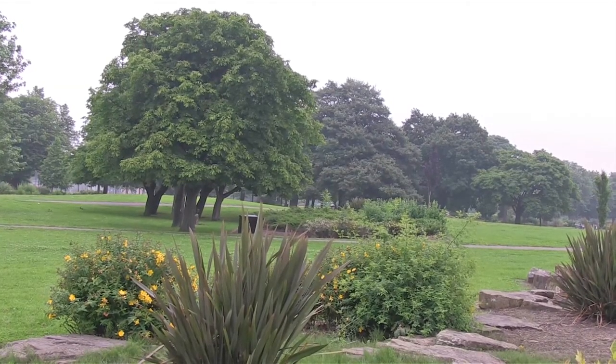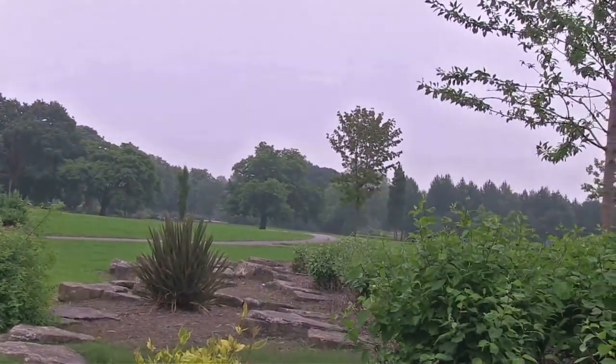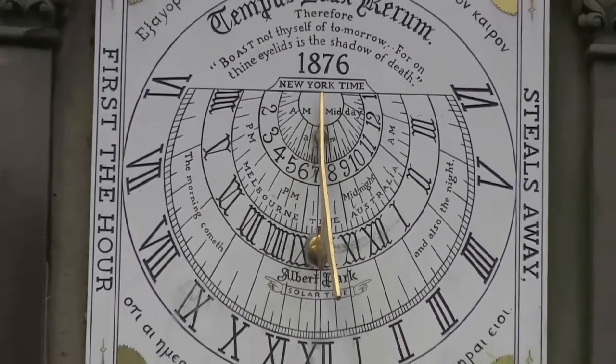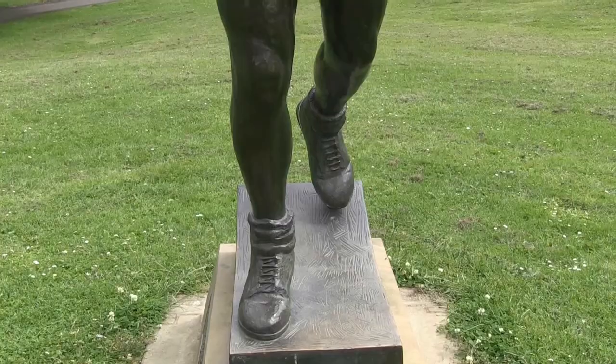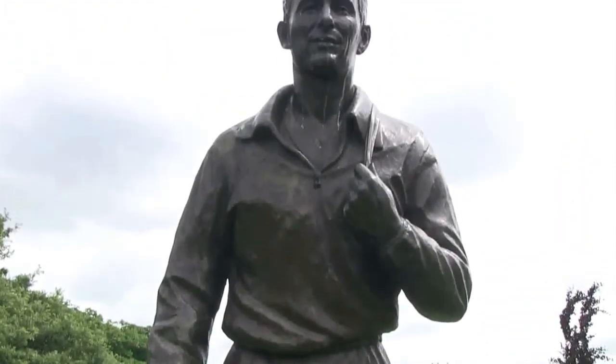He was the first to raise the idea of a public park, and he gifted the land himself, and Albert Park opened in 1868. 100 acres of open space, the park is home to a Grade 2 listed sundial. The park is also home to a statue of one of our famous sporting sons, Brian Clough.